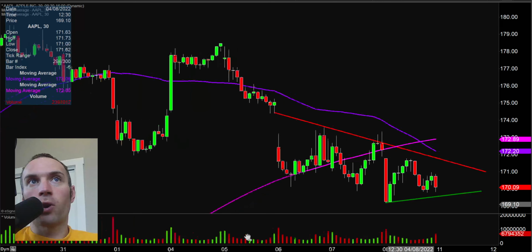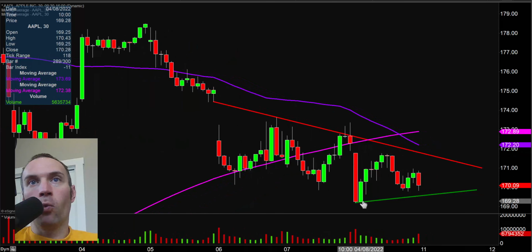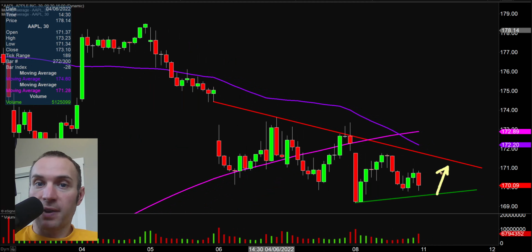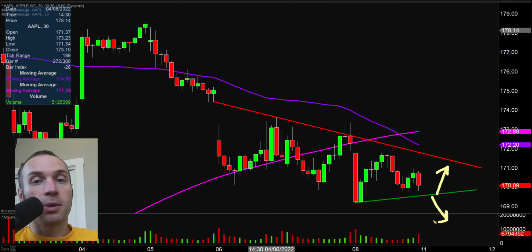But moral of the story, zooming back in, a whole lot of people will be watching that trend line right there, longs and shorts and everybody in between, because you have the longs thinking that it could bounce up there, which is valid, but you also have the shorts thinking, I think this thing's going to break to the downside, which is also valid. So that's why risk management matters, because somebody's always going to be right, somebody's always going to be wrong. And you've got to always weigh that into all of your decisions. But overall, to summarize Apple, I'd call it a bear pennant pattern.